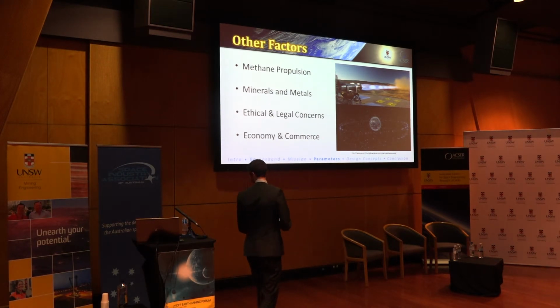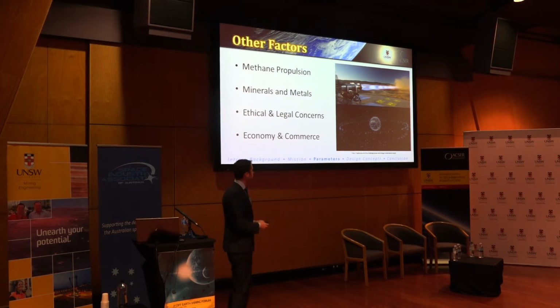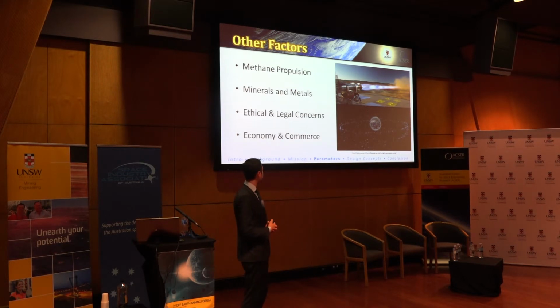Minerals and metals, basically. With biomining we can get copper, gold, iron, cobalt, nickel, etc. And all of these metals are available on asteroids, so that correlates quite nicely. In terms of legal and ethical concerns, we've heard about ethical concerns yesterday and the legal concerns as well. And putting bugs on asteroids is probably just another addition to everything.